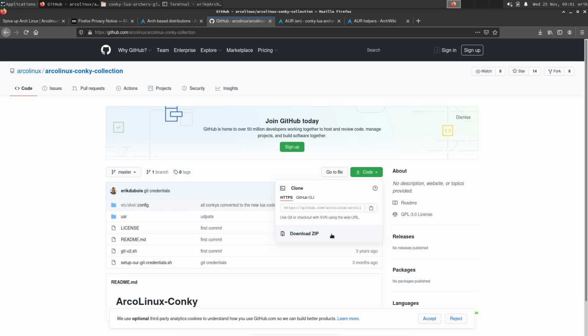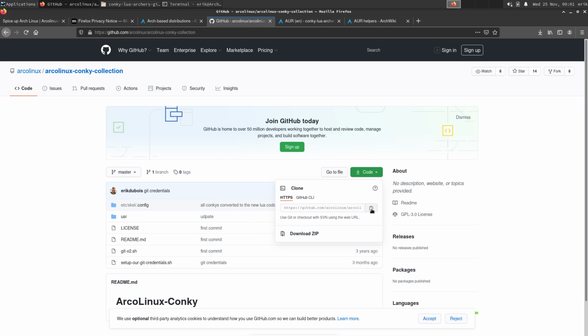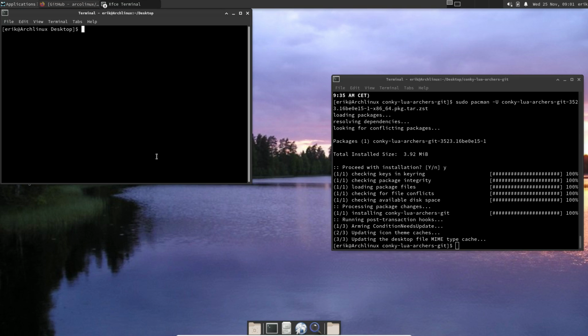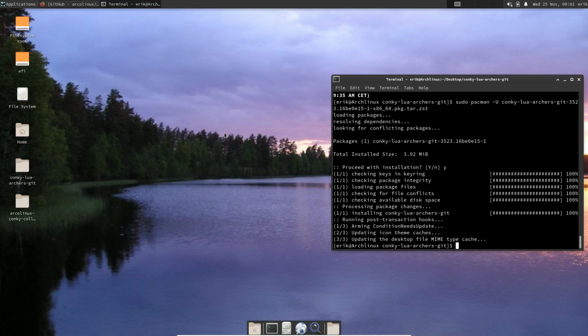So I'm gonna download the zip. Oh, sorry, that's not what I'm gonna do. I'm gonna copy paste this link, and in no time, right mouse click here, open terminal, and git clone. We've installed git, Ctrl Shift V, and you have the conky collection after a while. Lots of conkies.